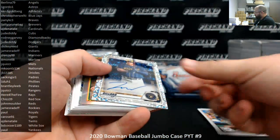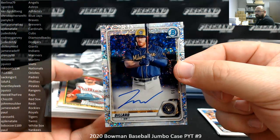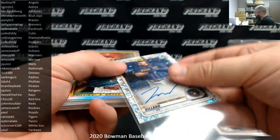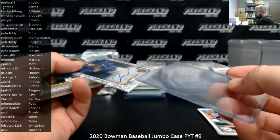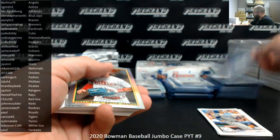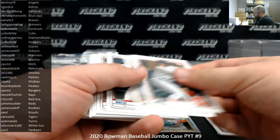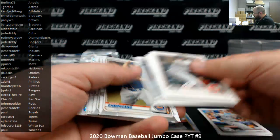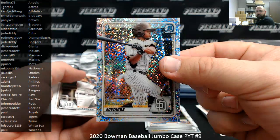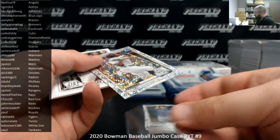Got a Sparkle Auto, Thomas Dillard to $2.99 for the Brewers. Brewers belong to Salty Prune Bag. How many Thomas Dillard autos do we have in this case? Xavier Edwards, numbered to 299 for the Padres. Sparkle, Padres won, Sac Kings are one.